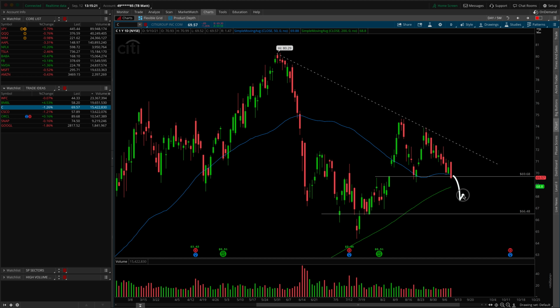On this one, it would be a breakdown, and you could either put your stop loss above the 50 with the target down here, or if you're more conservative, you put the stop way above the resistance trend line and look for much lower. There's a number of ways to trade it, but overall, a bearish trade idea here inside of Citi, and that's going to be that one.